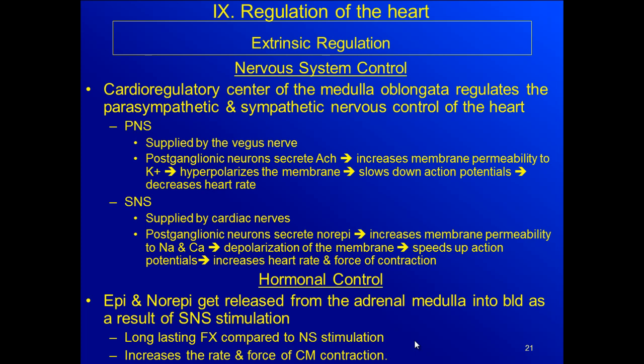Now, with hormonal control, specifically we're talking about the adrenal medulla releasing epi and norepi. So epinephrine and norepinephrine. We're talking about releasing adrenaline. Compared to our sympathetic nervous system, this is going to last a lot longer just because of the sheer amount of epi and norepi that your adrenal gland is releasing. Just like what we saw in the sympathetic nervous system, this is going to increase the rate and force of that cardiac muscle's contraction.